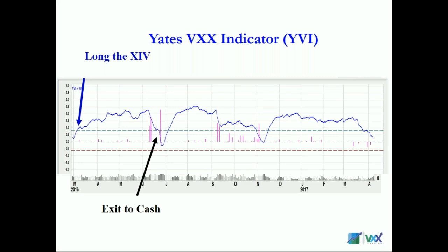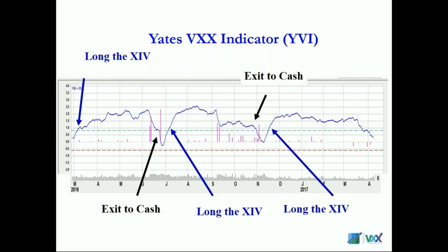Okay, and in this case, it was above that threshold for about 3.5 months before exiting into cash, waiting 2 weeks before going back long the XIV. It was long the XIV for about 4 months, exited to cash, went back above the XIV, and it was long the XIV for another 3-4 months. So clearly this is not a swing trading system.